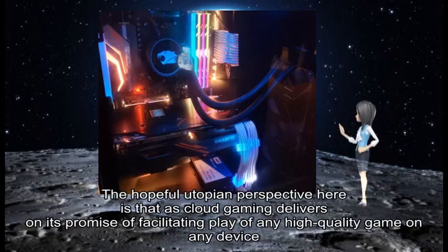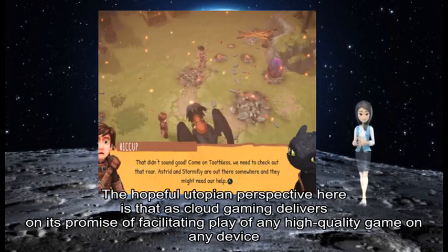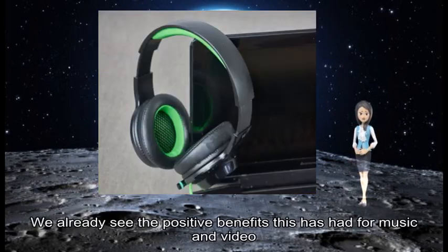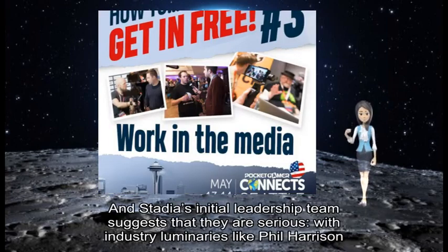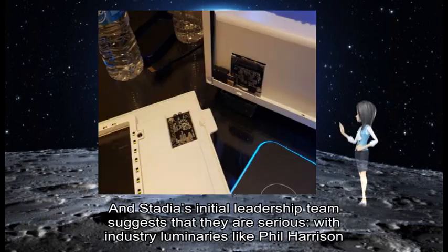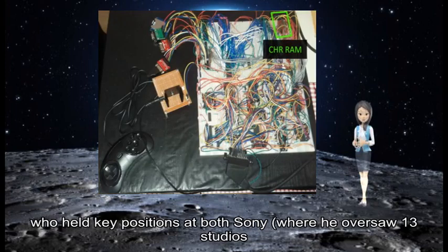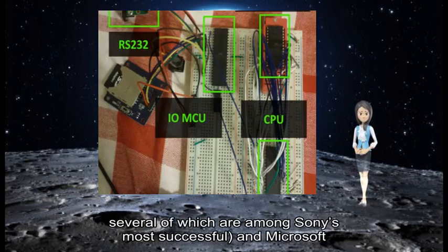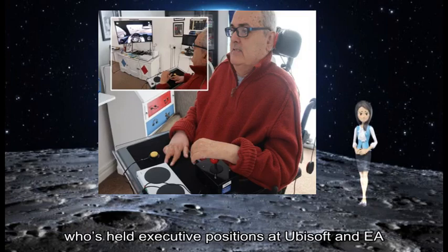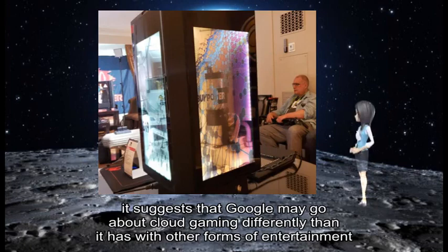The hopeful utopian perspective here is that as cloud gaming delivers on its promise of facilitating play of any high-quality game on any device, the market will grow. We already see the positive benefits this has had for music and video, and Stadia's initial leadership team suggests that they are serious, with industry luminaries like Phil Harrison, who held key positions at both Sony, where he oversaw 13 studios, several of which are among Sony's most successful, and Microsoft, and Jade Raymond, who's held executive positions at Ubisoft and EA. It suggests that Google may go about cloud gaming differently than it has with other forms of entertainment.